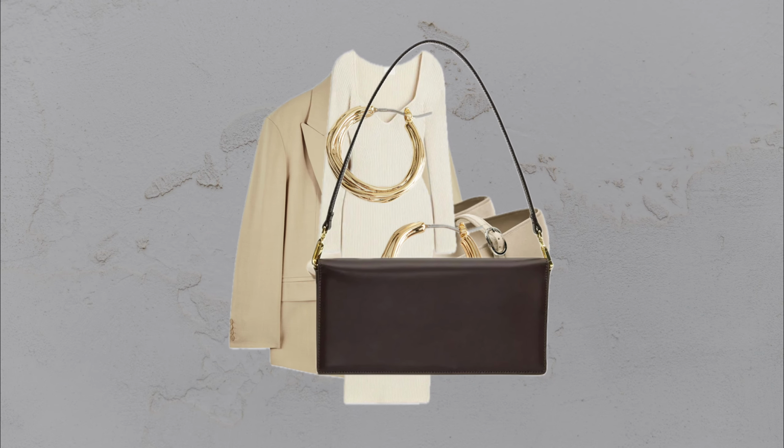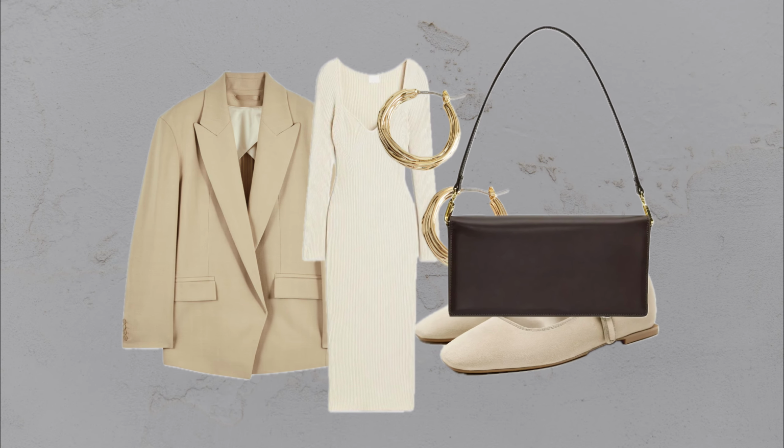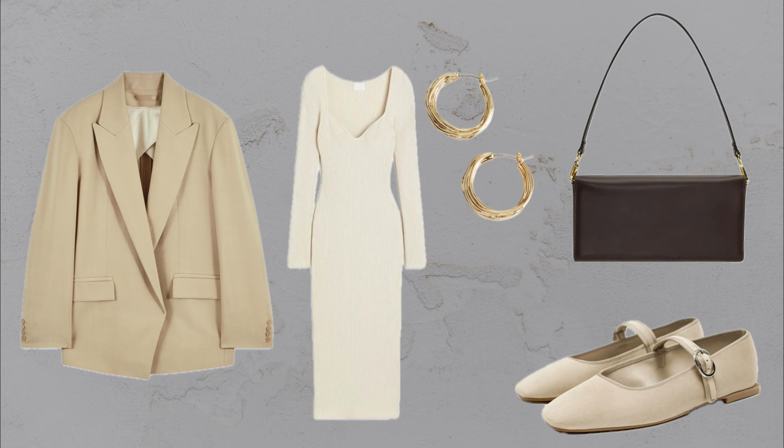Beige on beige may sound dull, but when you mix textures and layers, it's anything but. A structured blazer and tailored trousers create a chic, polished look that works for any occasion.